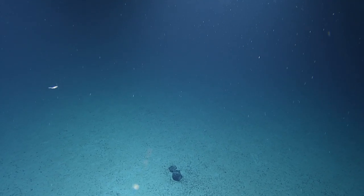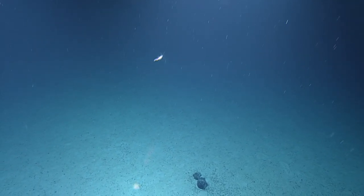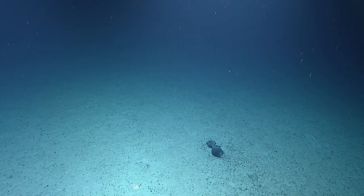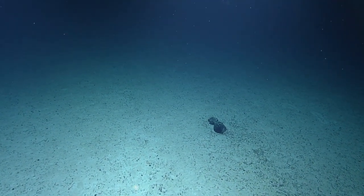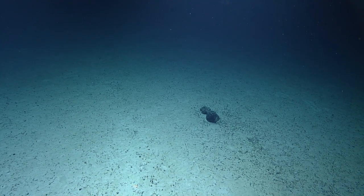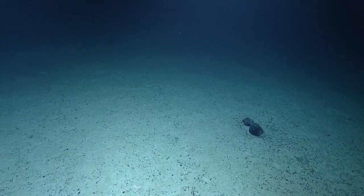Okay. Oh. Another shrimp, I think. What's our direction of travel here? Let's do 060. Ready to put in a move? 060, that seems like a great direction.